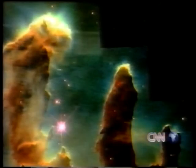Let's go on to the next picture. I think this is the Eagle Nebula, is that right? Yeah, that's the Eagle Nebula, and this is one of the most spectacular pictures that the Hubble has given us. And in this picture, we can see stars in the very process of being born.